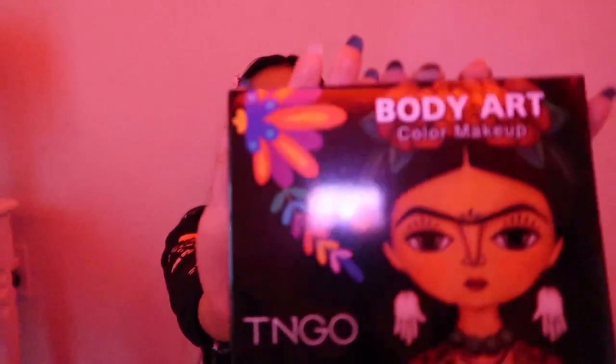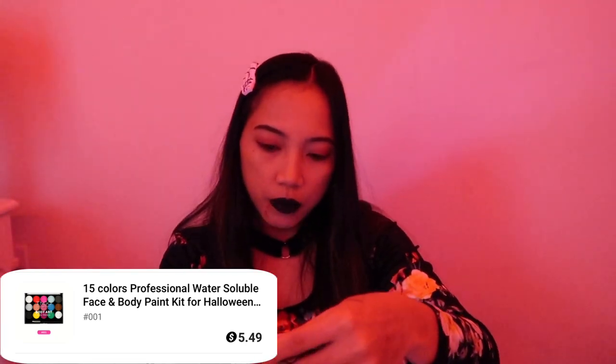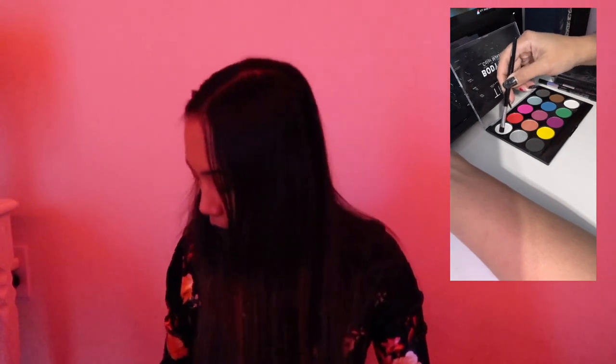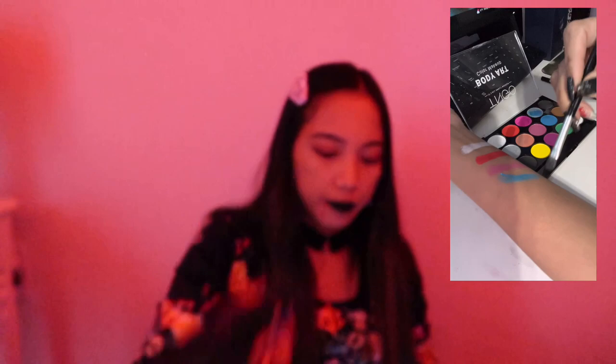And next we have the Body Art Color Makeup. So I got this one. So this is TNGO. See this, me trying on Halloween, guys, because I already have makeup on. So this is Body Art Color Makeup. I like the packaging, that's so pretty.